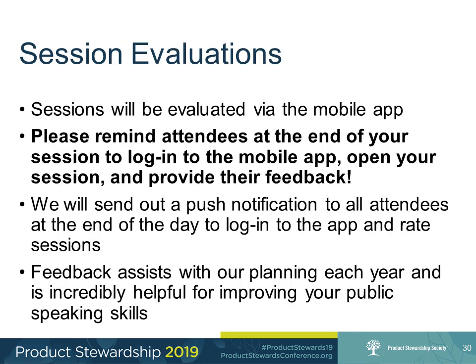All of our session evaluations will be in the mobile app. So it's really important, and this is something you could even build in your PowerPoint slides at the end of the slide if you're going to provide your email. You can also put a little reminder for folks to log in the mobile app and provide their feedback.